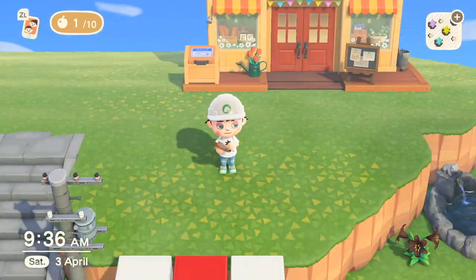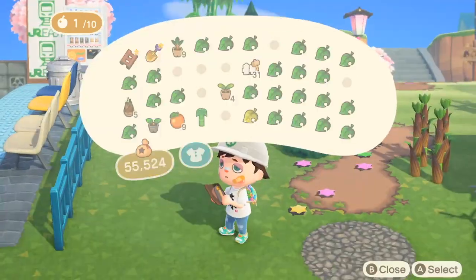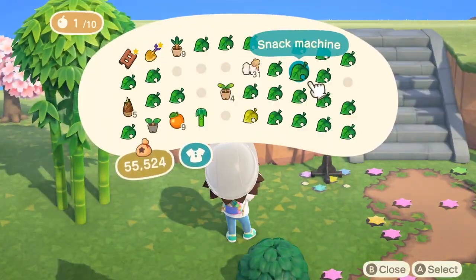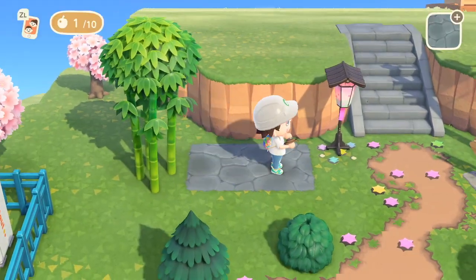So just on either side of the incline here, I decided to sort of mirror what I did on the other side and put the snack machine here. Just kind of like, almost like an entranceway to where the shop will be.